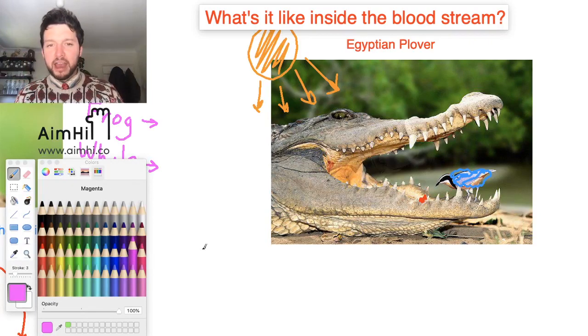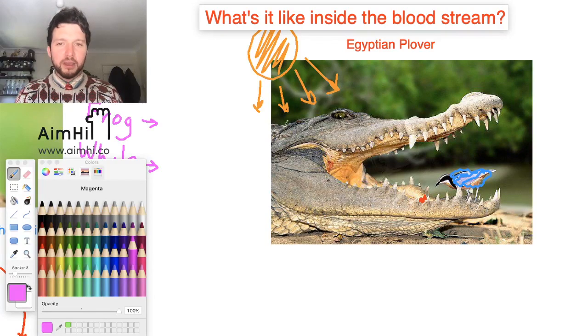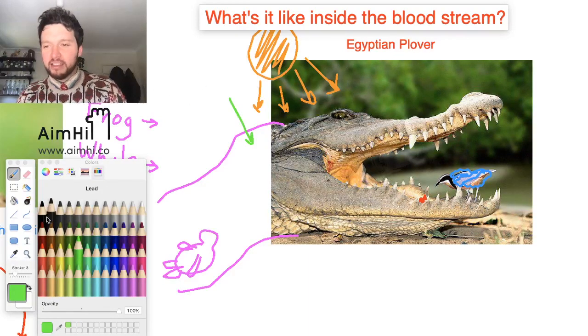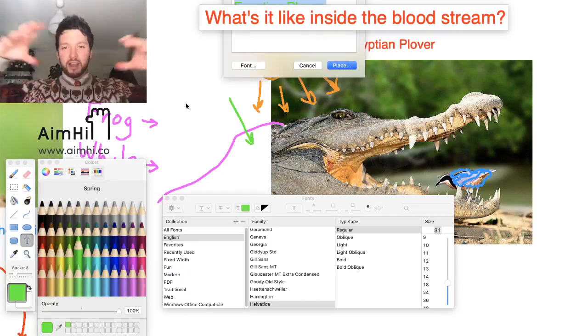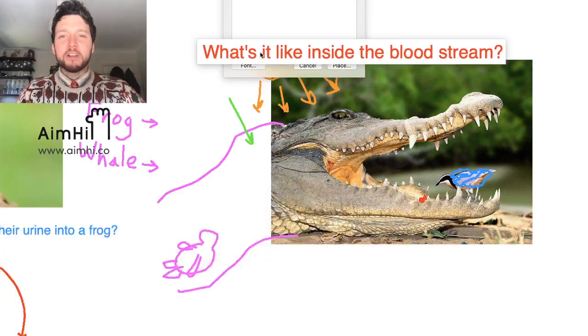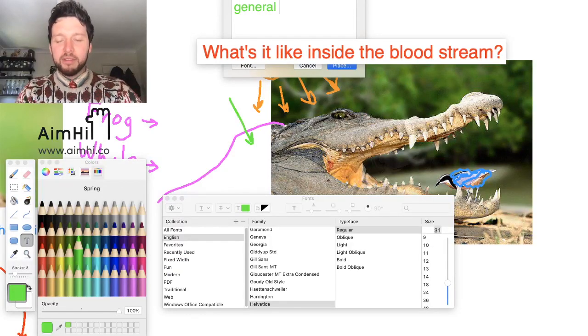So let's have the crocodile be the mother, and inside the mother you've got this baby human, because the crocodile is representing a human mother. So baby human inside the crocodile, and the mother's about to give birth, but we've injected the crocodile with general anesthetic. General anesthetic means generalized. It goes over your whole body. So if we've injected the crocodile with general anesthetic, then what happens to the baby?